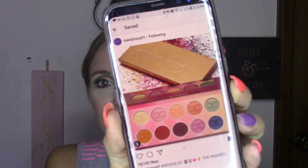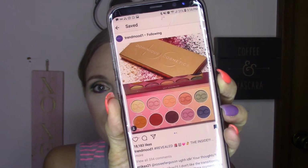So here is the Domenique Cosmetics Lemonade palette. I mean, they call them lemonade, pink lemonade, mango, sweet tea, chai tea, strawberry, blueberry tea, fizz. Okay, so where's the lemonade at? Call it summer drinks. So that was disappointing for me because I was really hoping it had more of a yellow scheme to it because I have been enjoying wearing yellow on my eyes.